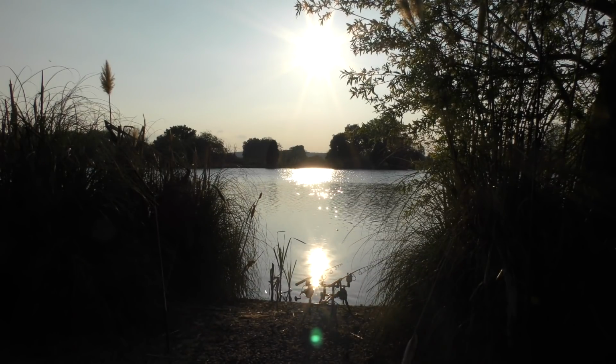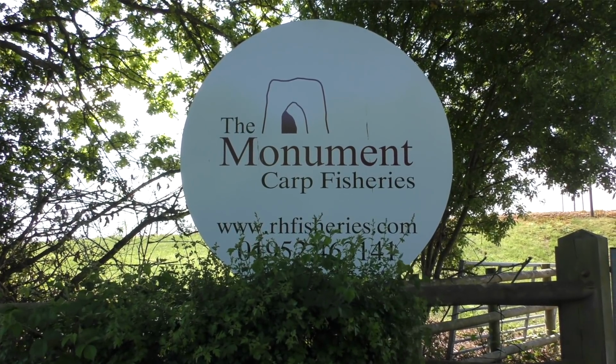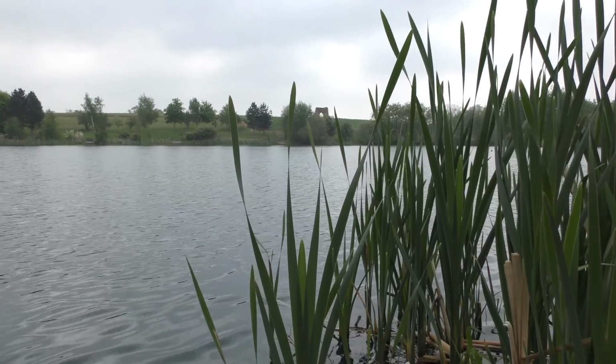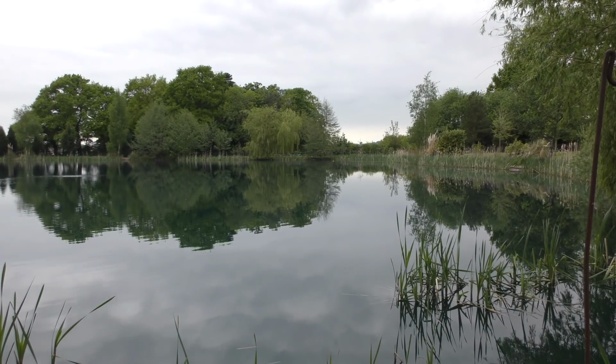This month I'm off day ticket bashing as I visit the famous Monument complex in Shropshire. There are two waters on site, Monument 1 and Monument 2, and today I'm going to be fishing 48 hours on Monument 1 shortly before the lake reopens in the middle of spring.